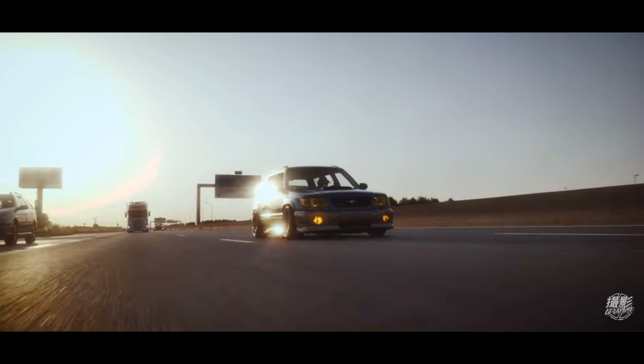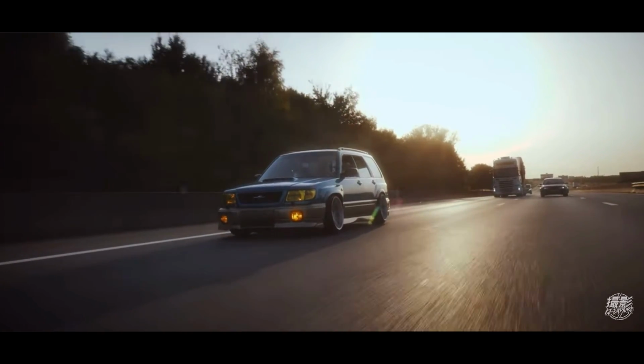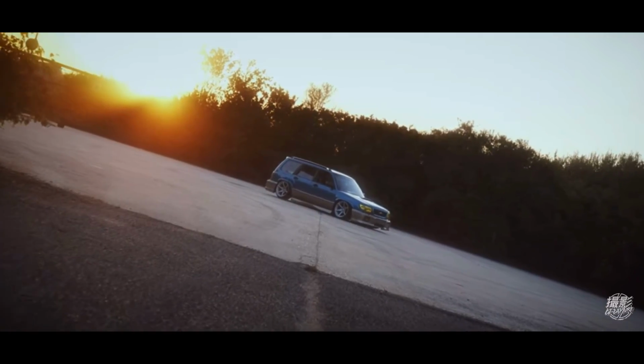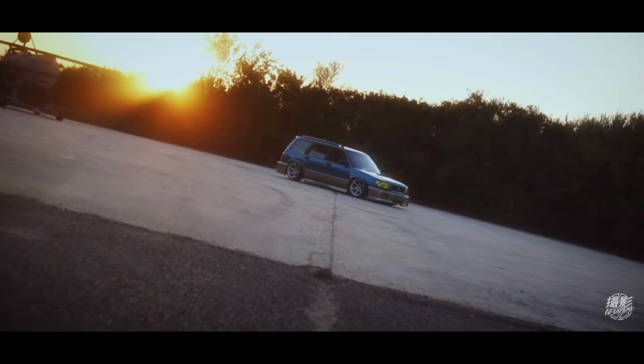It is a crossover SUV, and it is what started crossover SUVs technically, and so that is a sad thing because we obviously don't like those as car guys. But if they're gonna do crossover SUVs, this is how they should do them, because they're pretty sick.